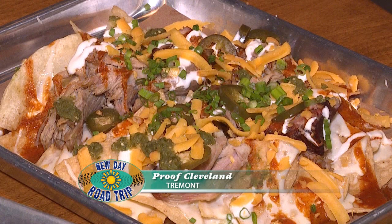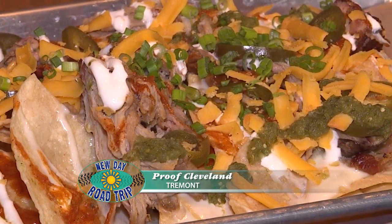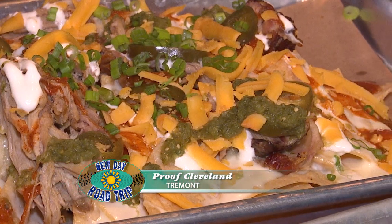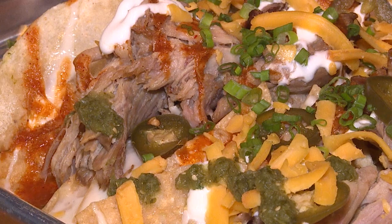Can't go wrong with starting off with the nachos. Those are the pulled pork, and we got the smoked cheddar on there. We do a homemade Roja sauce on top. Everybody starts with that, so they kind of get you going for the rest of the meal.